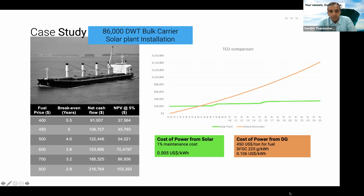But in investments, it's very important to know the time value of money. So if you take the net present value, the assumption is about 5% as the cost of finance. We still see that even at a low fuel price, the NPV is very high. So a solar plant on a ship is a great way to save money.